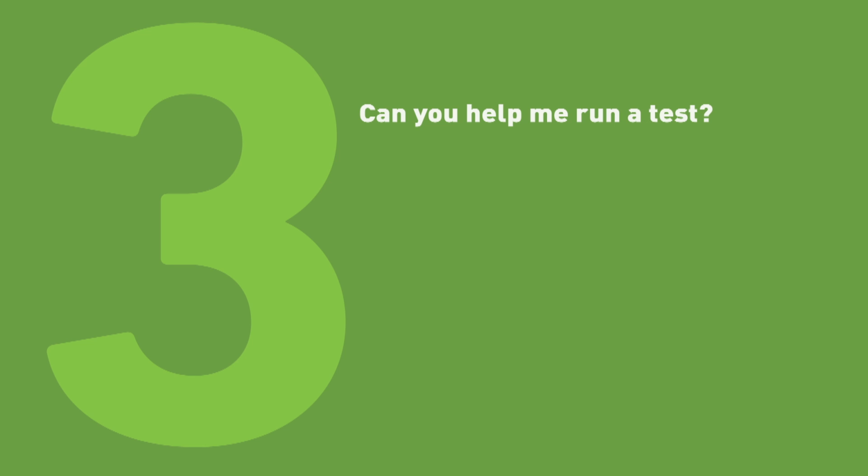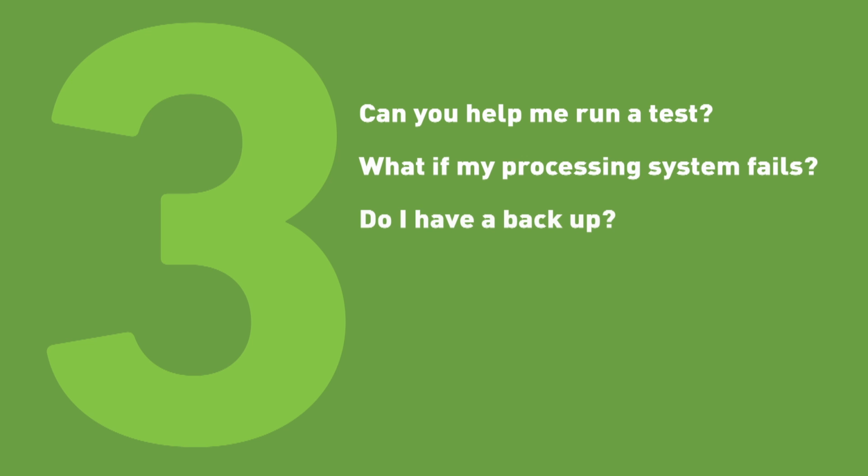Can you help me run a test transaction so I'm familiar with the way my system should function? Test transactions could be debits, credits, adjustments, what have you. What do I do in case my primary processing system fails, my terminal, my gateway? Do I have a backup? What are the options? How else do I process my payments through your organization?